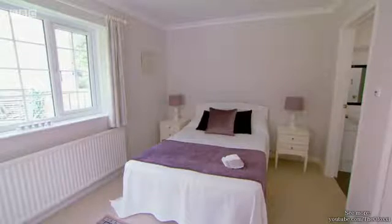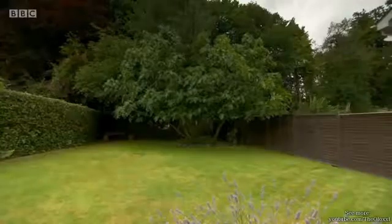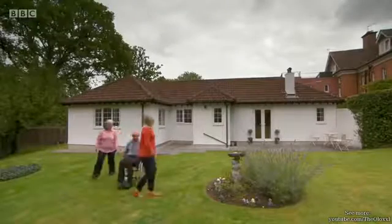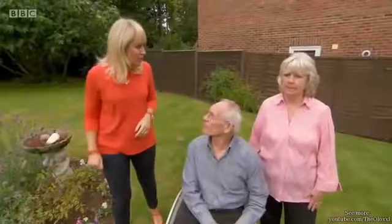Well, I'd like to show you the garden next, and there's something else I'm going to mention. Don't want to give too much away. So let's head back outside, shall we? Fabulous, thank you. The garden is behind the house and totally enclosed, so could be perfect for Lynn and Ken's pet cat.